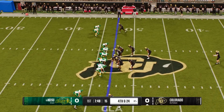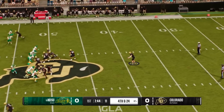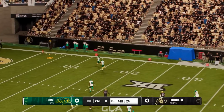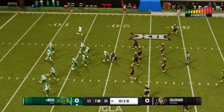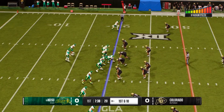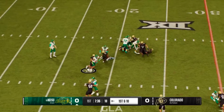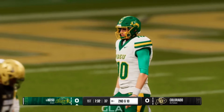And the Buffaloes will punt this one away. He ought to be able to use this first punt to pin him deep. And the ball will bounce at the 4 and find its way into the end zone for a touchback. Line gets set, first down. Out of the shotgun, they go to the ground. And this one will be stopped for no gain.